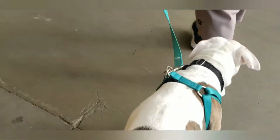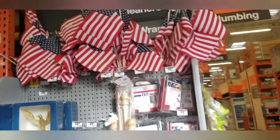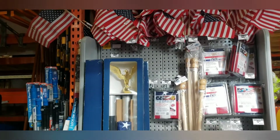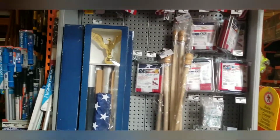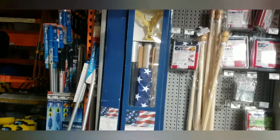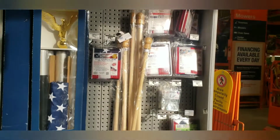Going in. Don't be scared. Come on, baby. Oh, they got their little setup already for 4th of July. They got their flags, their flag poles out for 12. Nope, it doesn't show a price for that box right there. Is that 130 for this box? 130. The flag and the post. This is how it looks set up. Separate everything.